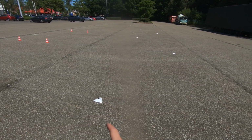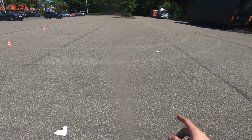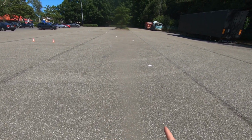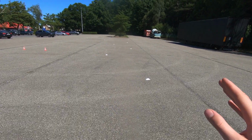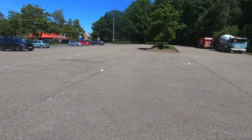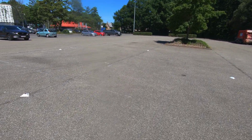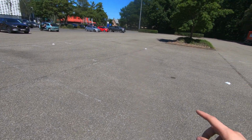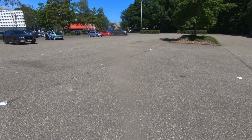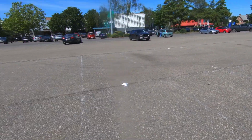So the first exercise is a weave. Every cone is 15 feet apart and 5 feet wide, so that's what you have to do. You have to weave through them. You can go as long as you want, there's no requirement. The next thing is a circle. So this is a 30 feet wide circle, and you have to stay within the boundaries that I set up. And you have to go 3 rotations one side and 3 rotations the other side.